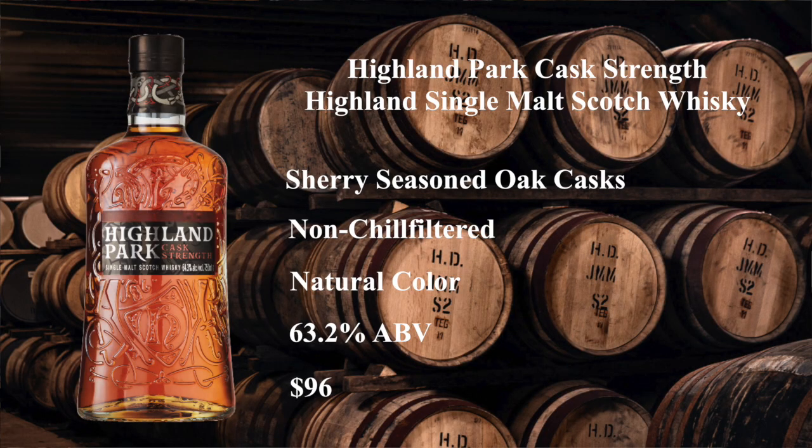Coming in at number 5 is the Highland Park Cask Strength Highland Single Malt Scotch Whiskey, aged in sherry seasoned oak cask. It's non-chill filtered, has natural color. This one's bottled at 63.2% alcohol by volume and sells for about $96. So this was batch number 1. I believe batch number 2 was at 64% alcohol by volume.